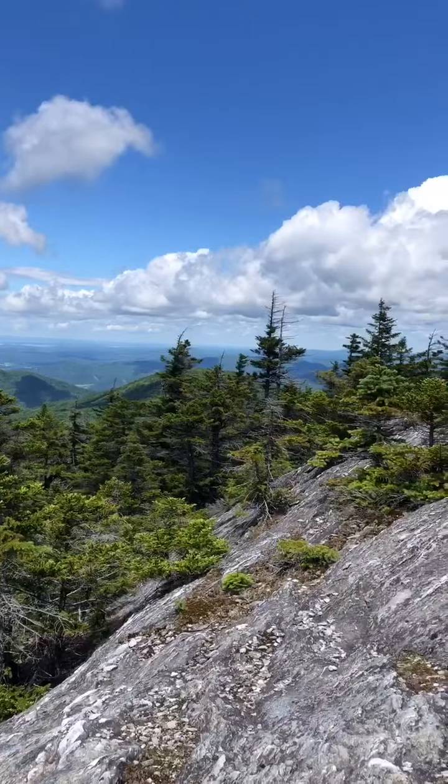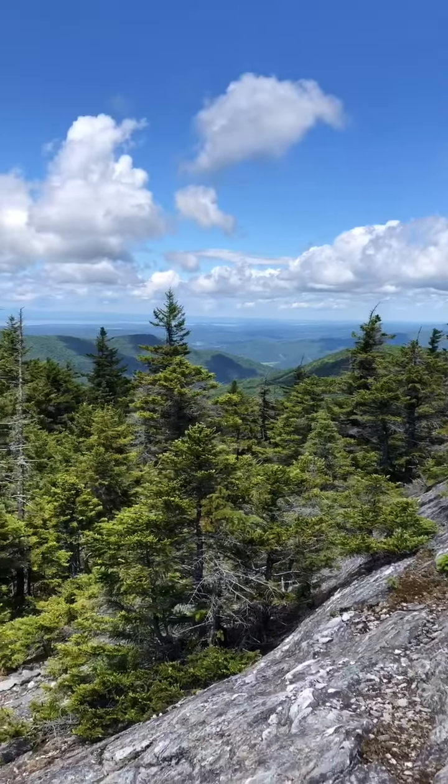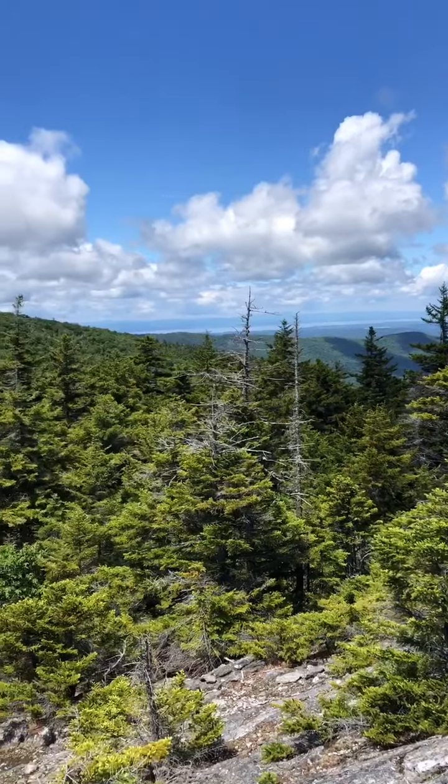My legs are starting to cramp. So I've got 5 miles of climbing in so far. And I've got about a mile and a half up to the top of Camel's Hump up there. So I figured I'd stop on the nice rock ledge right here. It's nice and warm. Have my lunch. Check out the view. So here's the view where I'm having lunch. Lake Champlain right out there.